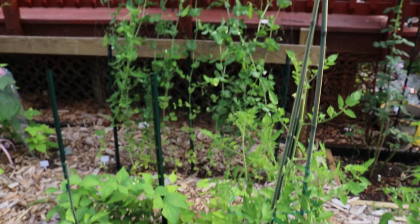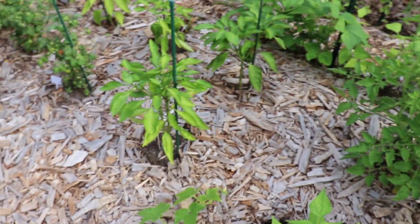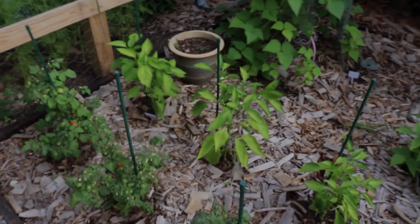So now I'm going to just harvest the stuff that I need to pick. Namely the peas and the beans and a few cucumbers, and take a break, and then I'm going to go garbage picking. So I'll see you in a bit.